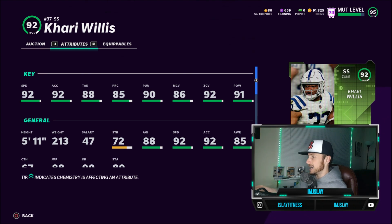Fitzpatrick had the zone archetype. Khari Willis has the zone archetype as well. What this means is, for those that have zone and run support archetypes, you can actually put the flat zone KO on these players for 1 ability point. The hybrid safeties, it's going to be a 2 ability point ability.